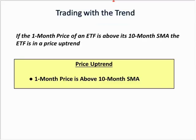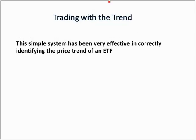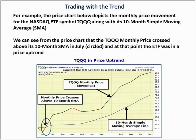So again, we look to only trade these covered calls if the 1-month price of the ETF is above its 10-month simple moving average. Then the ETF is in a price uptrend, and we simply avoid those ETFs if the 1-month price is below the 10-month simple moving average. A very simple trend indicator. We just want to make sure the ETF is trending up before we initiate a covered call trade.